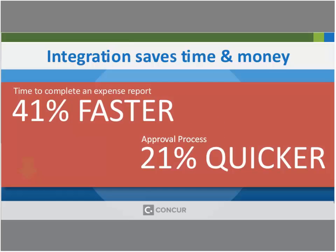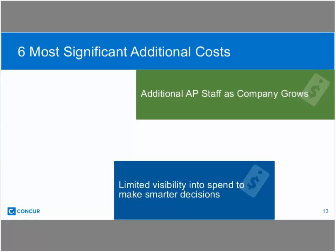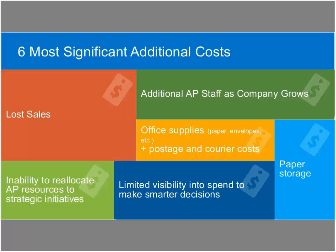And from a time savings, these are from Aberdeen. I think we all get it. Technology helps us be more efficient with your time and money. And from a cost perspective, biggest thing that I hear when I talk to prospective clients is, Crystal, I get that this could be better, but Excel spreadsheets are free.